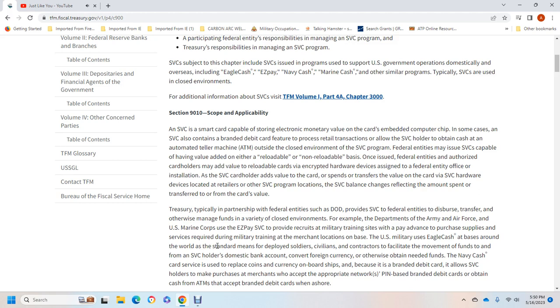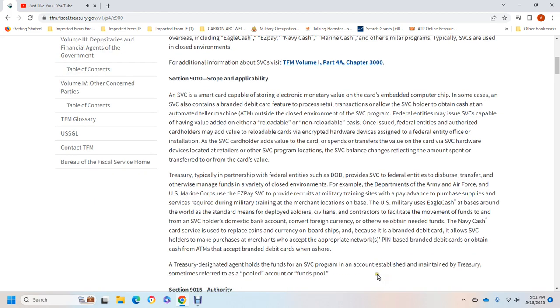Navy Cash cards replace coins and currency on board ships. The card has a branded credit or debit card feature, and holds bank purchases for merchants that accept the payment network PIN-based branded debit cards, and cash is obtained from ATMs that accept the branded credit and debit cards while on shore. Treasury designated agents hold funds for the stored value card program in an account established and maintained by Treasury, sometimes referred to as a pool account or funds pool.